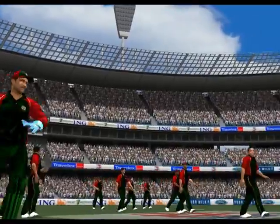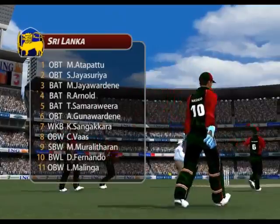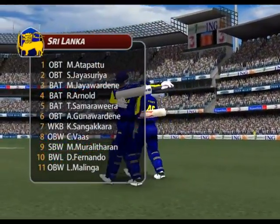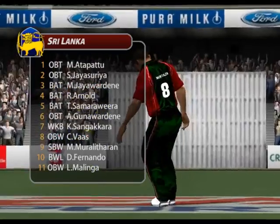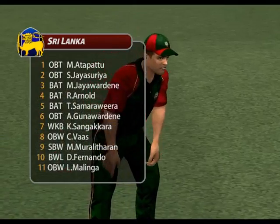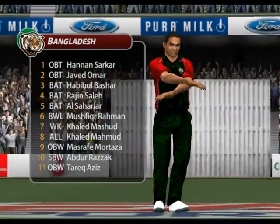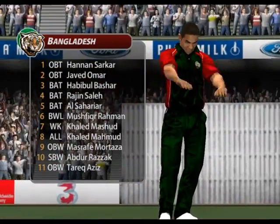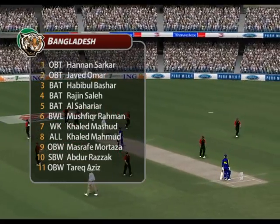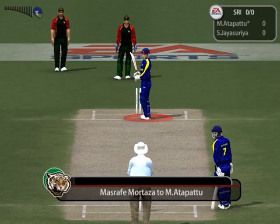The teams are walking out onto the field, so it won't be too long now before we get underway. So let's take a look at the teams. Here's the lineup for Sri Lanka: Adapadu, Jayasuriya, Jayawardene, Arnold, Samaraweera, Kunawardene, Sangakkar, Russ, Muralitharan, Fernando and Malinga. And here's the lineup for Bangladesh: Hamdan Sarkar, Javed Omar, Habibul Bashar, Rajan Saleh, Al Saharia, Mushfiqur Rahman, Khalid Mashood, Khalid Mahmood, Mashraf Mortaza to Adapadu.